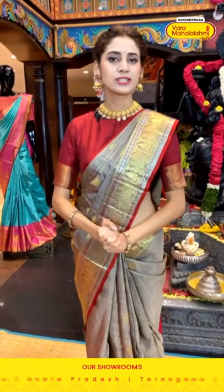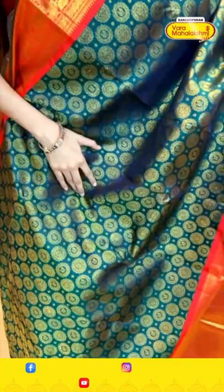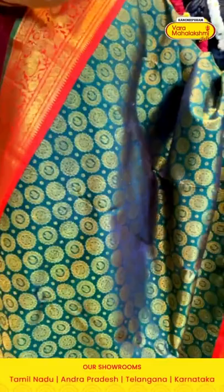Isn't it amazing? Now let's have a look at the next gorgeous sari, a beautiful bottle green sari with red color coming up for you. Lovely combination. The body has circular floral buttis with peacocks inside them, and we have florals inside them. We have small dollars all over the body. This work is in gold zari. It's extremely gorgeous and beautiful. Very classy combination.